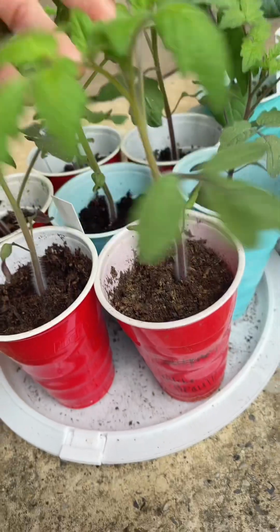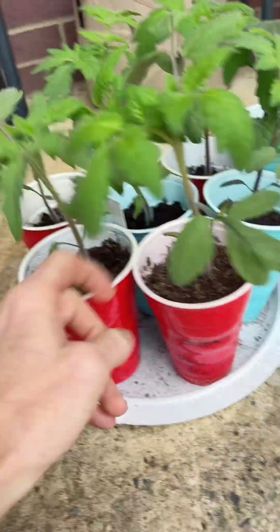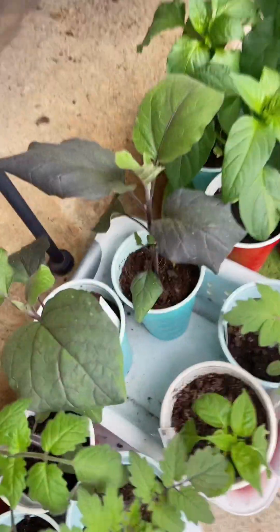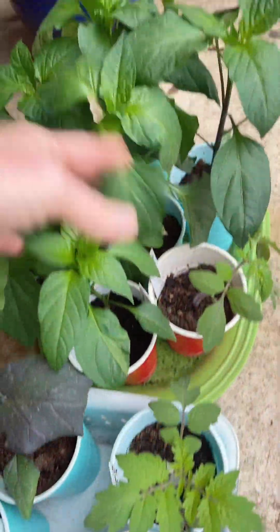These are my tomatoes, all seed started. They're getting really big. I think I have Dr. Weich's, Blue Beauty, and my blueberries, and then Cherokee Purple, which is my favorite. I've got some eggplants that I seed started here. Of course, all the peppers.